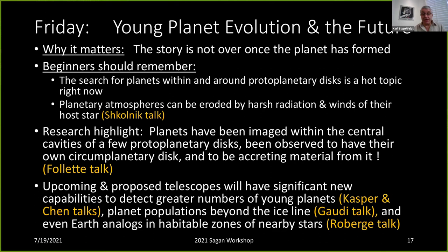And so you should understand that many groups are trying to look now at the protoplanetary disks that ALMA has been able to see interesting structures on, and see if they can directly observe the planets that are causing those structures, if that is in fact what is happening.